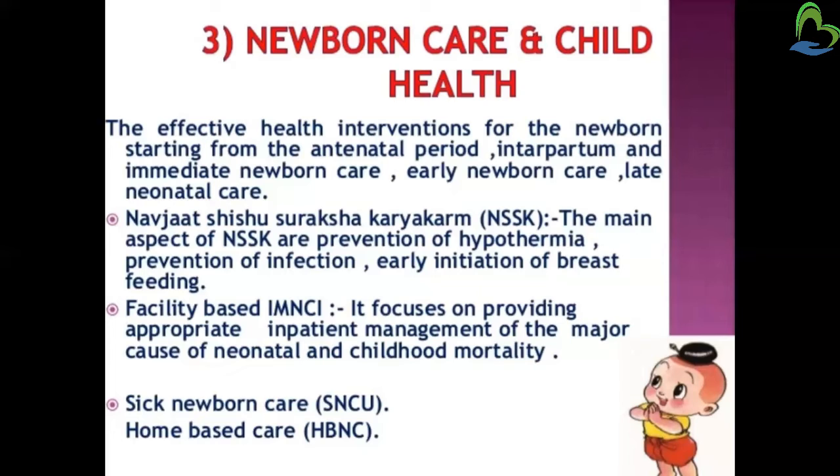Okay, as we know, initiation of breastfeeding is most needed for the baby, because the first breastfeeding is enriched with immunoglobulins, and it provides immunity to the newborn. Then next is facility-based IMNCI. In that, it focuses on providing appropriate inpatient management of the major causes of neonatal and childhood mortality. So IMNCI mainly focuses on neonatal and childhood mortality.